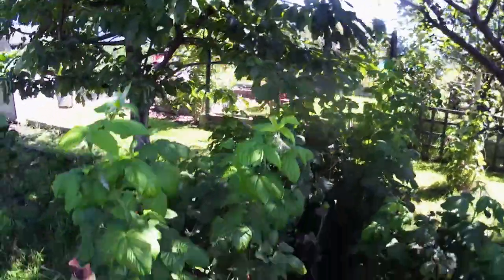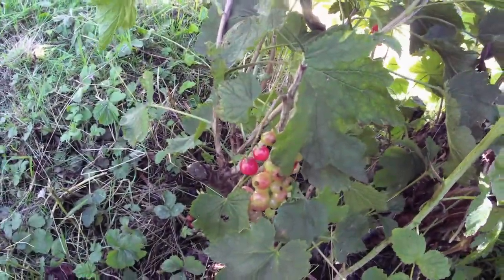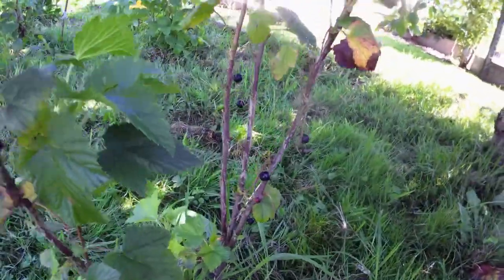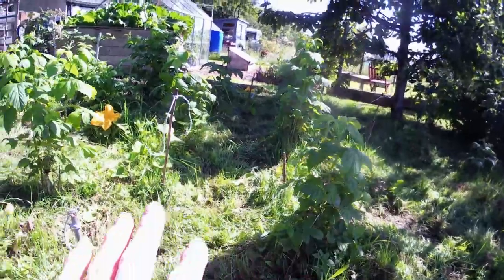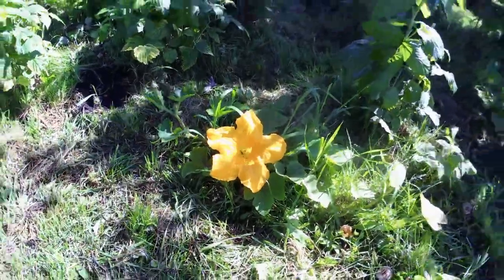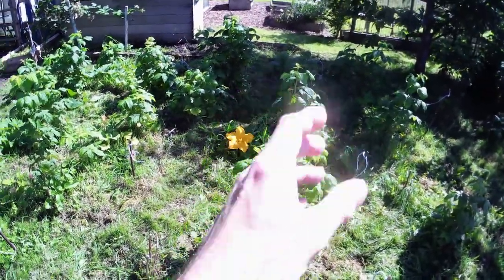Raspberries in here, growing nicely. Did find some red currants as well, to go with the black currants that I've already been picking. Got this last section which is a combination of raspberries and pumpkins. Not a natural combination, but raspberries sort of grow in one place.